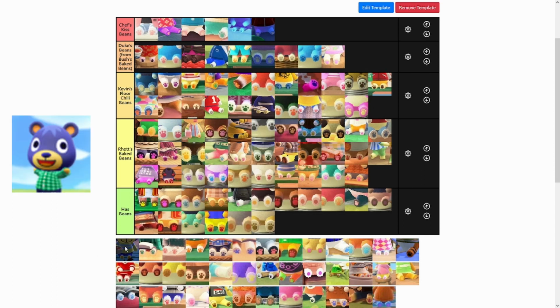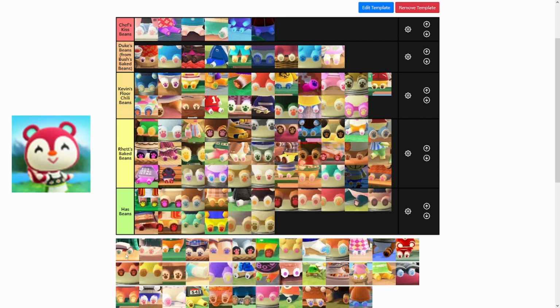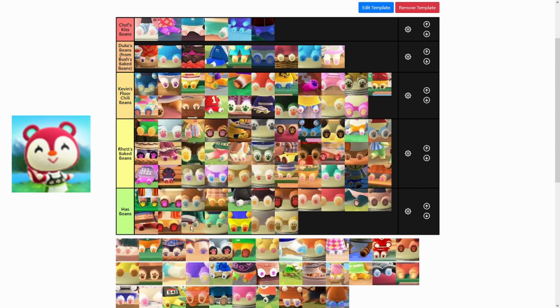Next, we have Poncho. Poncho has absolutely adorable little beans. They're also orange. I think I'm not a fan of the yellow around the orange though, so I'm gonna put these into Brett's baked beans. Next, we have Poppy. Poppy's beans. I love this color. It's such a good match with the red. I think these beans, okay, I'm gonna look like a hypocrite because they look so similar to Mint's, but I think the paw colors help. It makes it look less like just overly green.